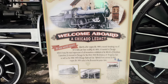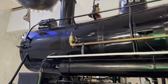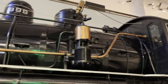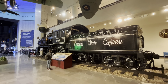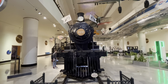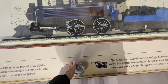Inside the transportation section of the museum, and this here talks about engine 999, which had a record-breaking run of 112.5 miles per hour on May 10th, 1893. It was on display at both the World's Fair in 1893, the Columbian Exposition, and the 1933 Century of Progress Fair in Chicago, which took place over on the lakefront. This display shows you how it worked here.